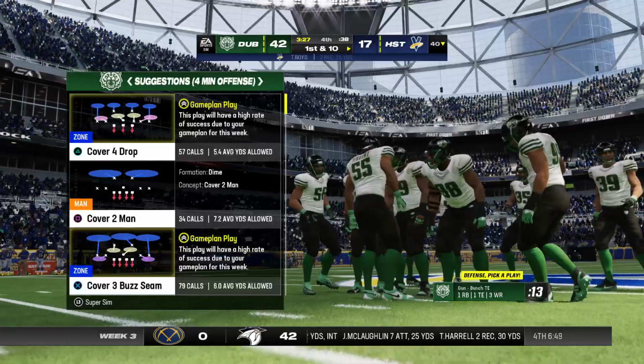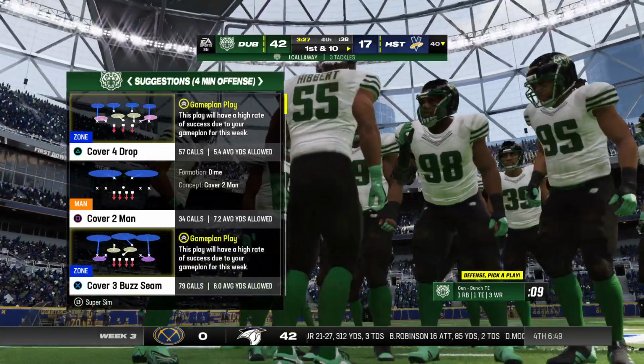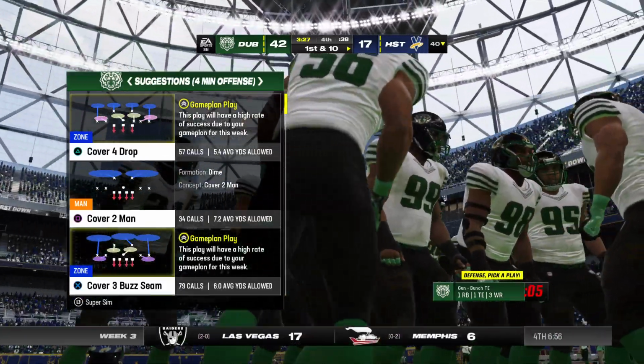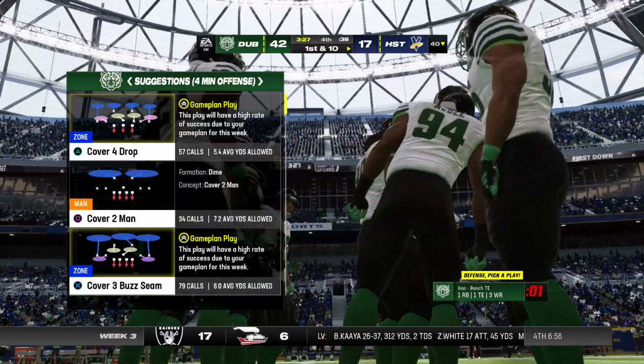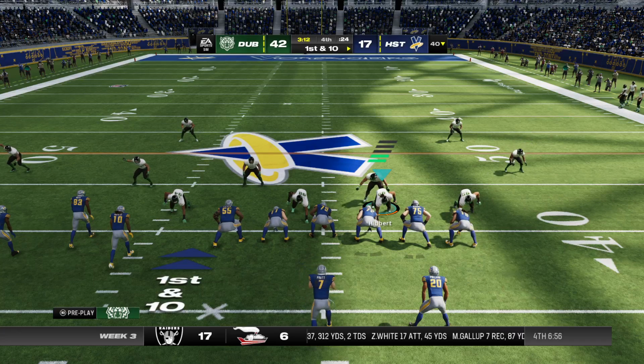Right off the bat, it's a 1st down to start the drive, 12 yards. Now, this game was decided a while ago, and that completion there is going to artificially inflate his passing numbers. So right now, the only one really applauding probably his agent as he thinks about angling for a new contract.